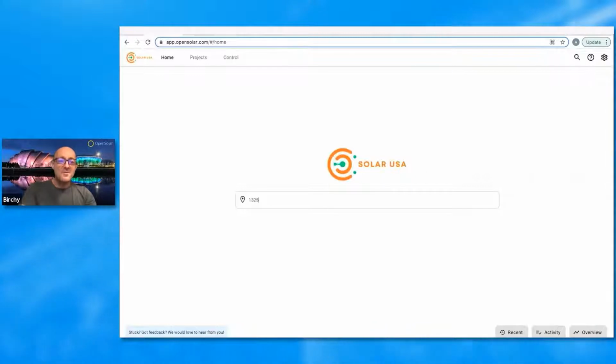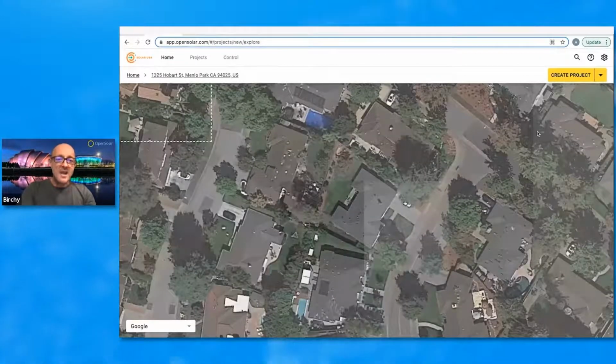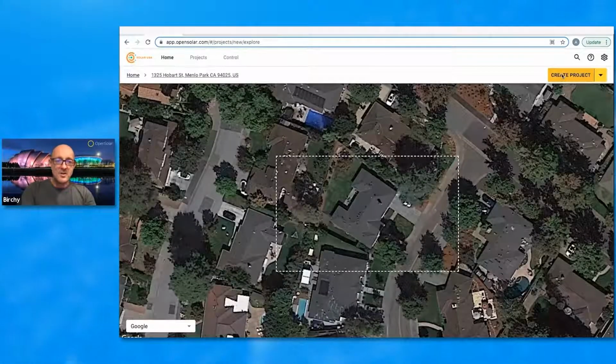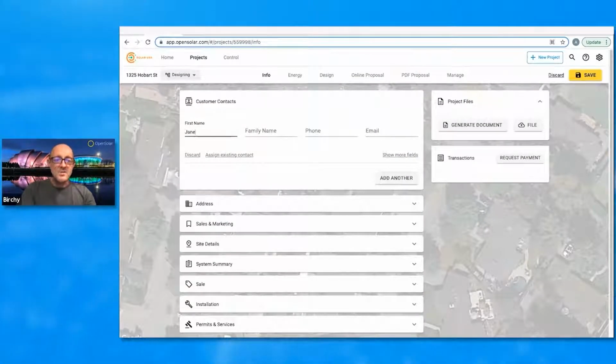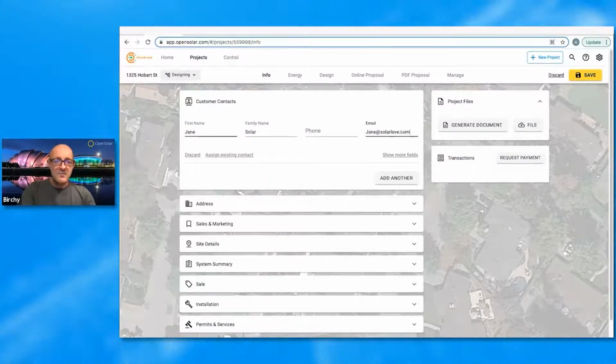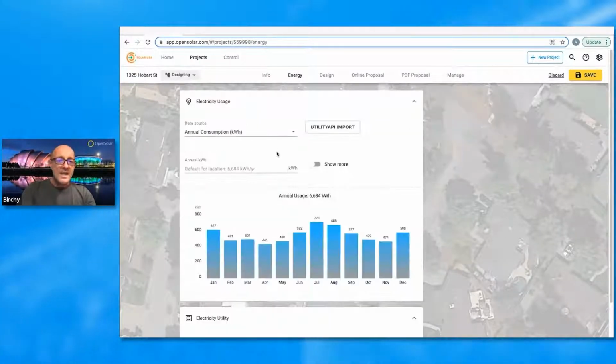So this is 2.0. Welcome to the new homepage, all in your logo, your app, your tool. And let's pretend now we're a salesperson, just got an address here from an inquiry, and you'll see the new project zone. You've got each project. You can go anywhere you want into the project. We're here in the info section, so let's just take the customer's information. Maybe we have them on the phone, for example. And now let's grab some electricity information if they have it.